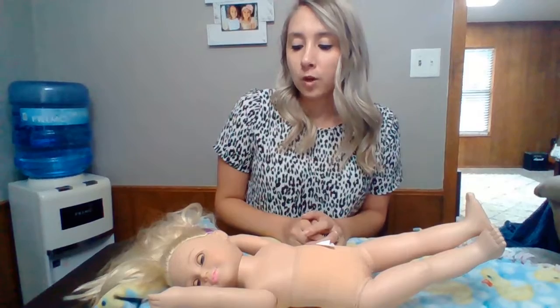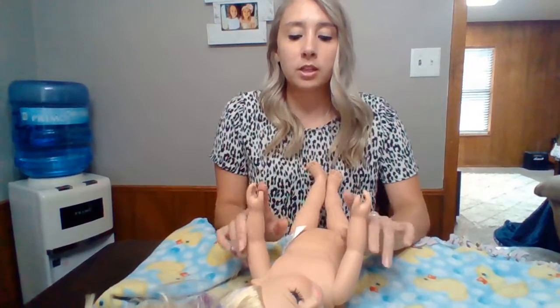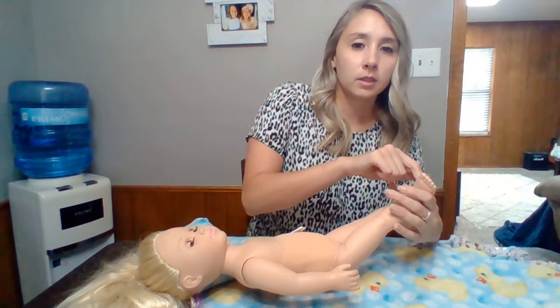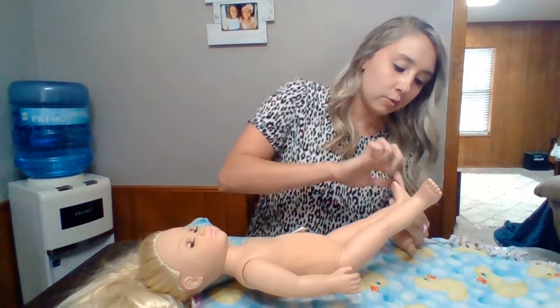And next I will move on and check reflexes. So first I will check the grasp reflex, where I place my fingers in her palms and she should grasp my fingers. The root reflex, where I place my finger next to her mouth and she should move her head to the side of the stimulus and start making a rooting or sucking motion. The Babinski reflex, I will stroke the bottom of her foot from lateral heel to the toes on the medial side, and looking for extension or dorsiflexion of the big toe and abduction or fanning of the other toes. I'll do that on both sides.